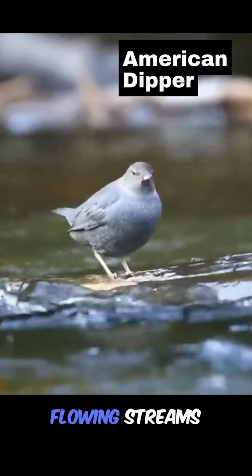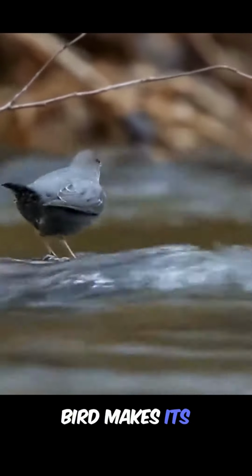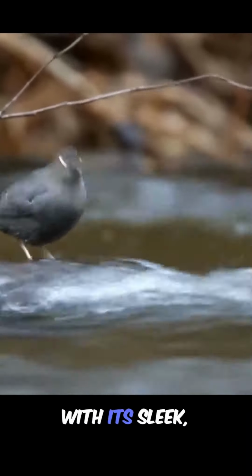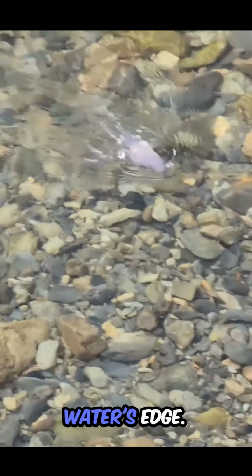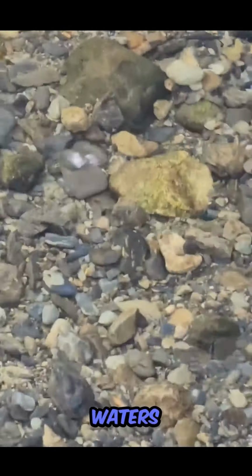In the fast-flowing streams and rivers of North America, a remarkable bird makes its home, the American Dipper. Picture this tiny avian acrobat, with its sleek slate-gray plumage, perched upon a mossy rock at the water's edge as it surveys its domain. A question arises. What remarkable ability does this bird possess to navigate the tumultuous waters in search of sustenance with a swift dip of its body? The American Dipper plunges beneath the surface, disappearing into the frothy currents below.